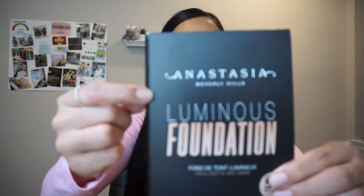Ooh, a sample. I'm gonna give this to my friend because I already have this foundation. It's actually a really good foundation. If you guys are looking for a new foundation that's medium to full coverage and not too matte, I recommend this one. I was very skeptical about it at first because I don't like dewy or shiny foundations. I can deal with a velvety matte foundation, and I can deal with semi-matte but not fully matte.